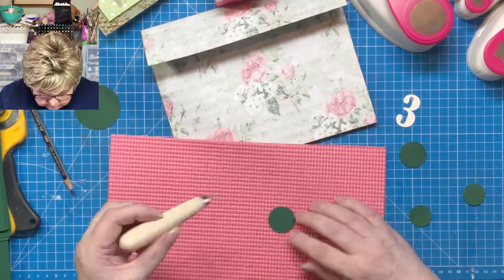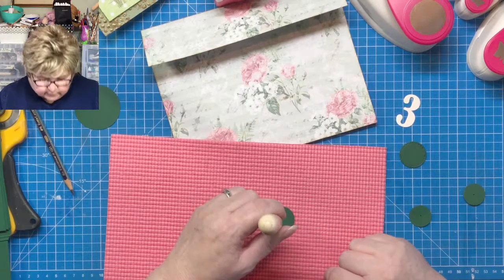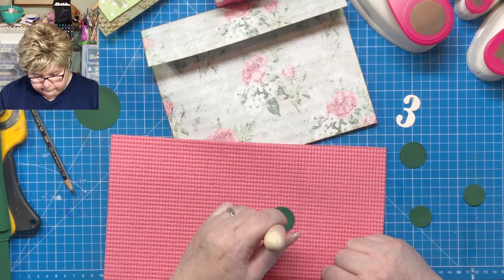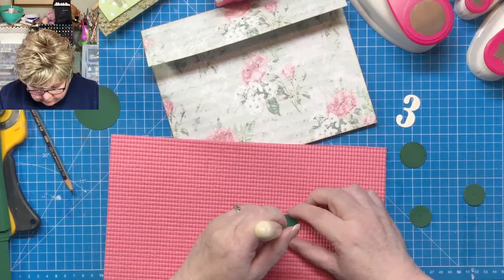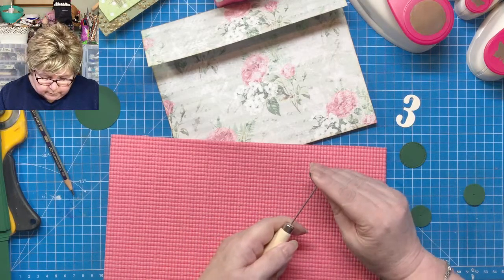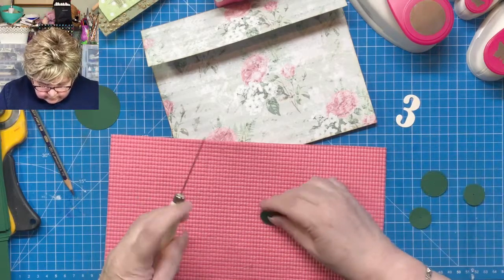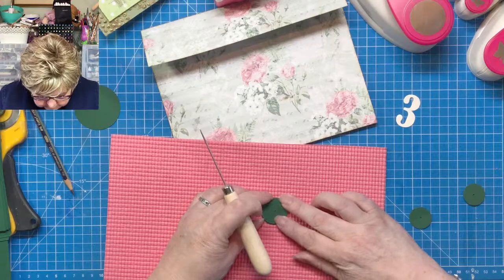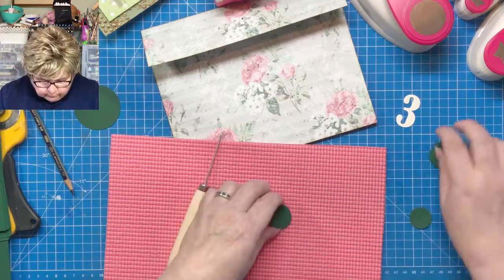Sorry if my head's in the way, but I've really got to look. Does that look like it's in the centre? Yeah. Just put a dot in. Yeah, I think we're all right. So with your pokey tool, give it quite a big hole. And I might just use that as a template, actually, because I think that's pretty near the centre. So I'll just go in through the other one. There we go. Right.